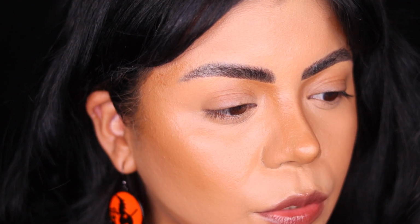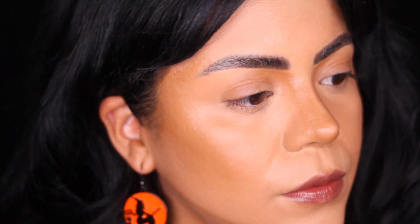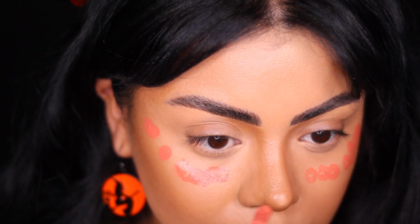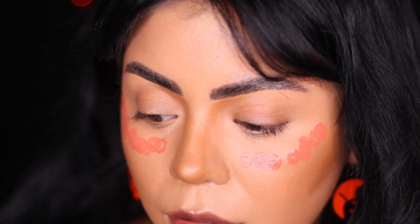I think I'll start with an orangey blush, and then I can always change it to purple. I feel like it's easier to do that than the opposite. So I'm going to take the shade Virtue from Rare Beauty. It is a very orangey peachy shade. I'm gonna take it pretty much a lot here. I'm not gonna take it on the nose just yet. I'll probably blend it onto the nose.